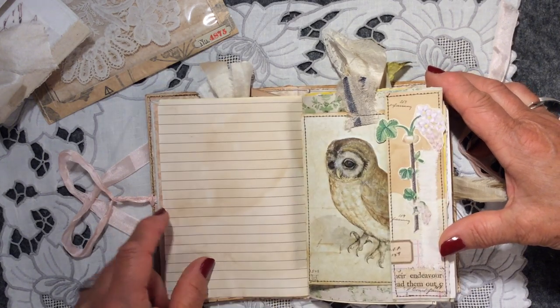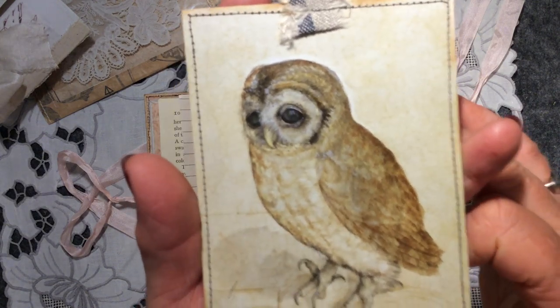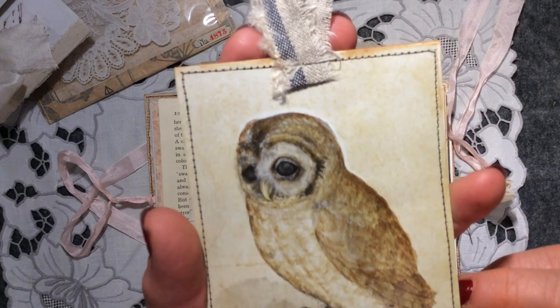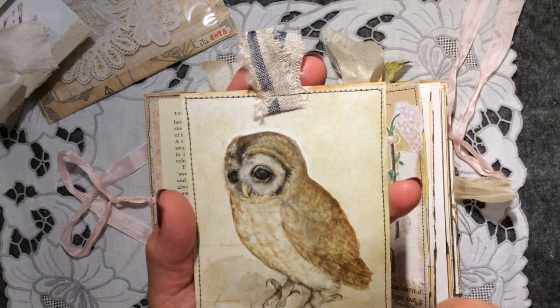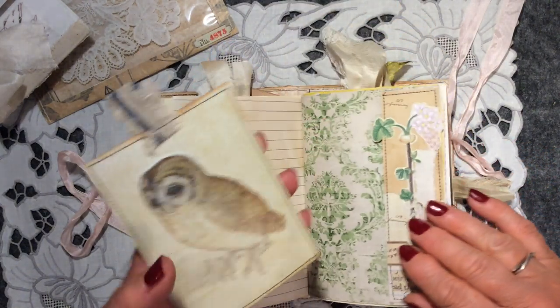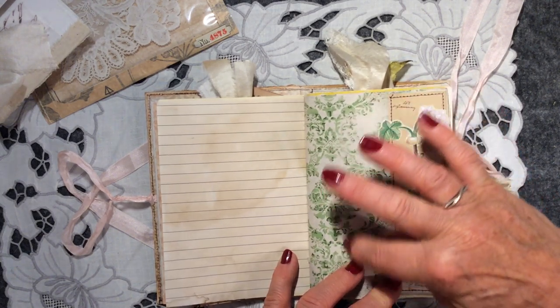Some lined paper. Oh, and look at this owl. I love, look at his little doleful face. He's amazing. I nearly nicked this out of here, and Alison, I really did. It was so gorgeous. And then beautiful coffee staining on the back. Lovely papers. I think these might be Artie May's, I'm not sure.